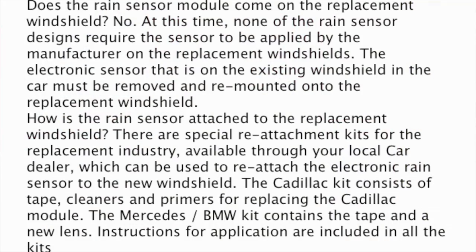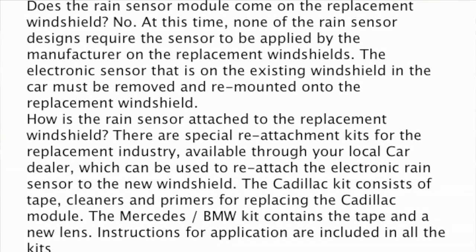Again, we can fix the backlights, we can fix the antennas. They have a kit that you can get at most of your repair stores, and you just paint it on. Rain sensors, again, you're starting to see more and more of these put in. You're going to have to take those back off and put it back on. Once you do, you're going to have to run a scan tool on them to make sure they're working properly.